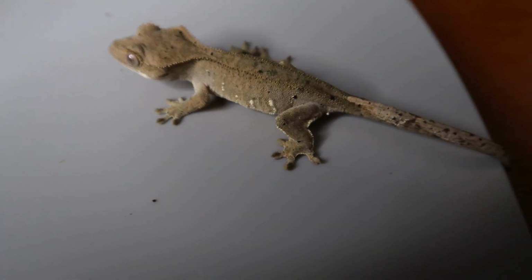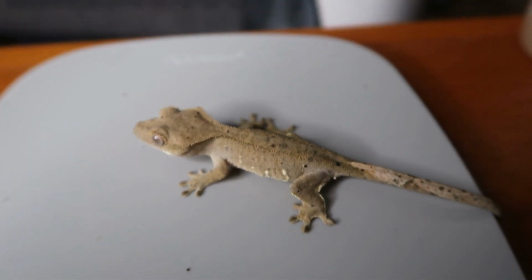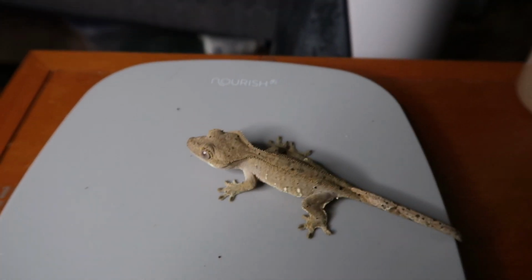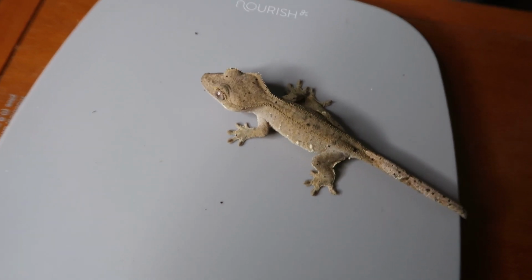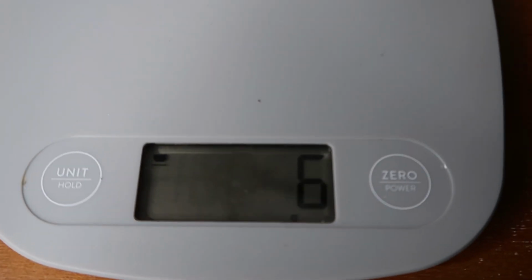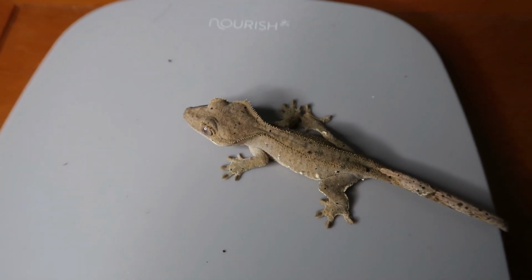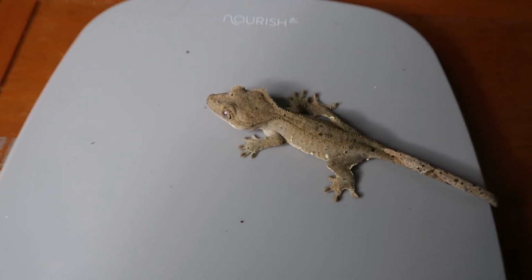So this is Bob, and this is Spot's clutch mate, and you can kind of see when he fires up. This was the one I did my last update video on. A lot of people were asking about this little dude, and he's only 6 grams still, but the amount of Dalmatian spots that have shown up on him in the past 2 grams is just crazy.